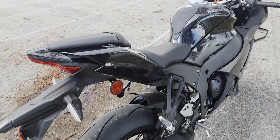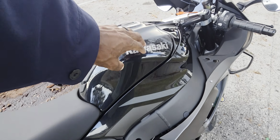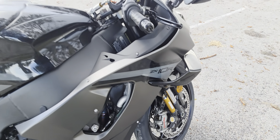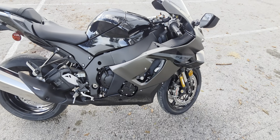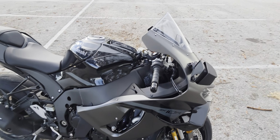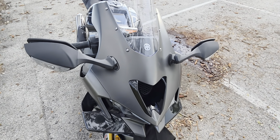Hey. I like that they didn't put the ZX10 right here. It only has this logo here and then this on the side. That's all you get. Other than that, you will not know this is a ZX10, baby. I got the gray edition. She is nice.